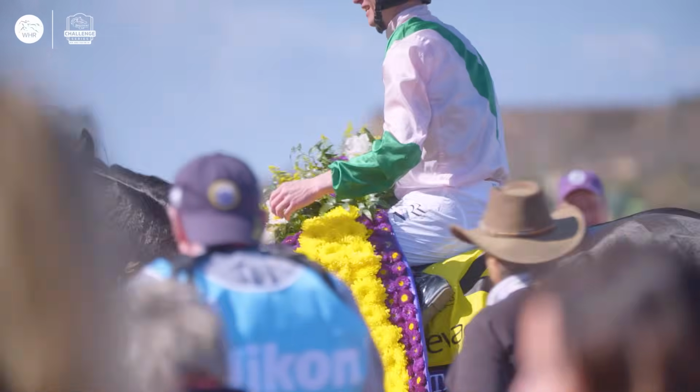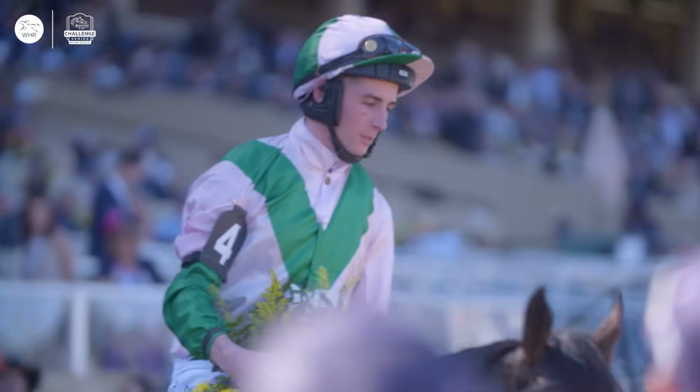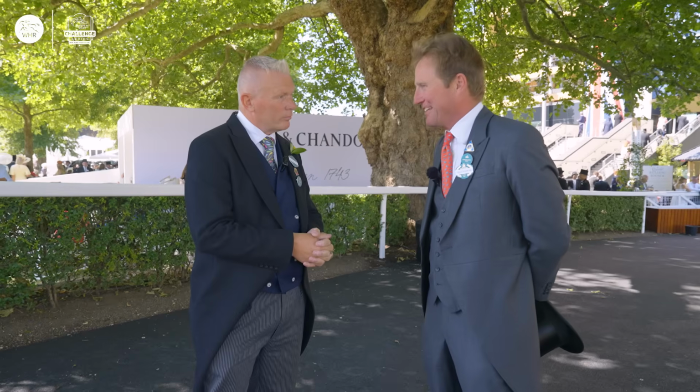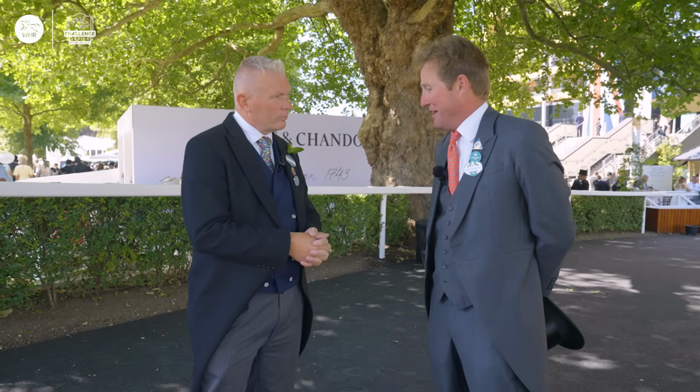Is Starlust a little bit of an unsung hero? There's a real joy about him, because I never really rated the horse. All the time, he kept surprising us. And so he's been a joy to train and have around as much as anything else.